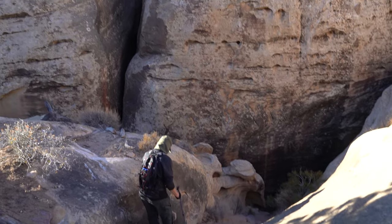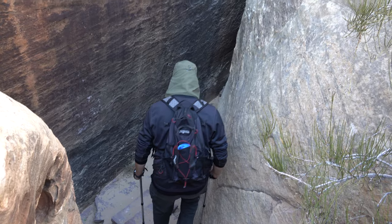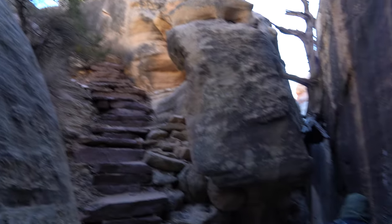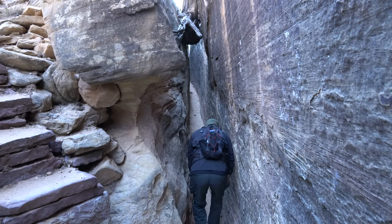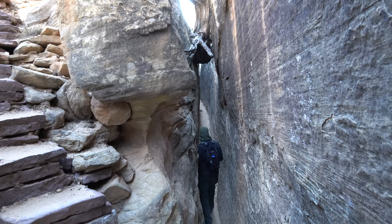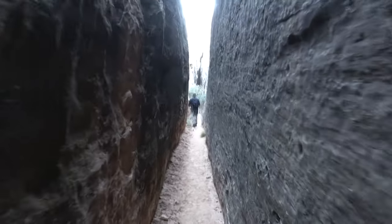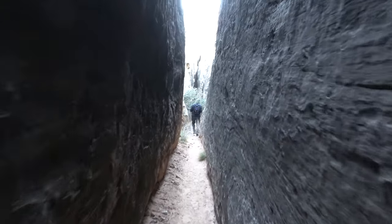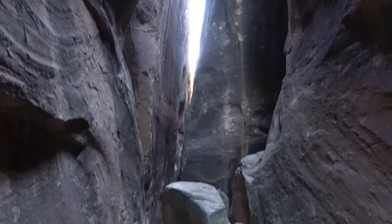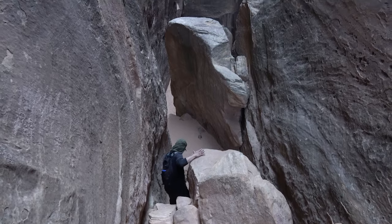Yeah, these are built steps. Going down into Hades. This way. Oh, there it is. Come down the steps into the slot. The old man has to go down this big step into the slot. Woo! I think I can make it. Quite the slot. Keep going. Just keeps going. Woo! This is a really cool slot.